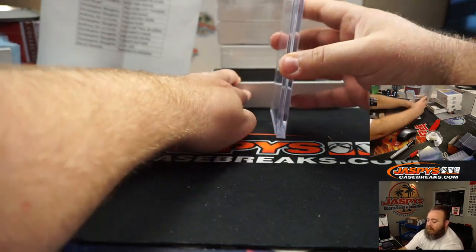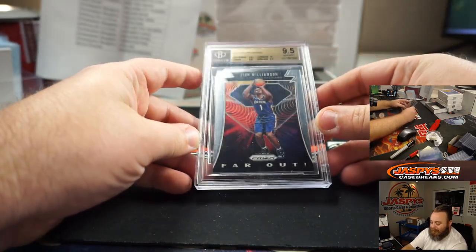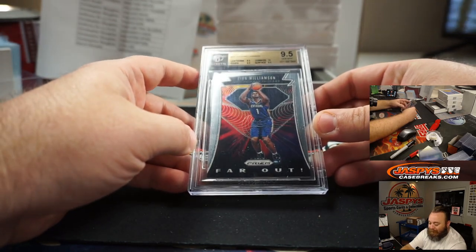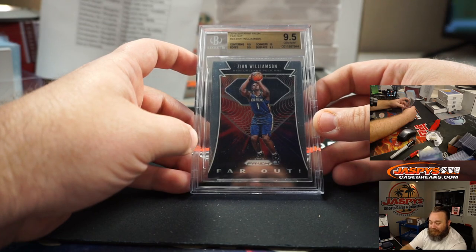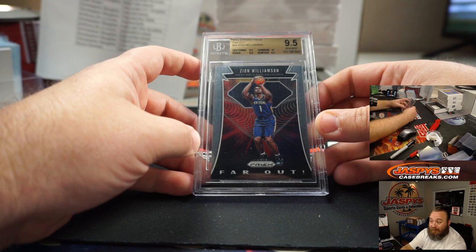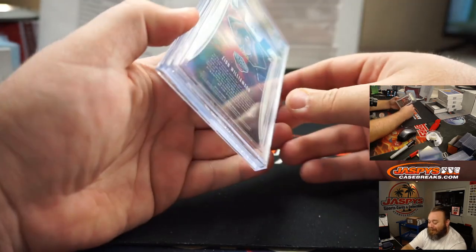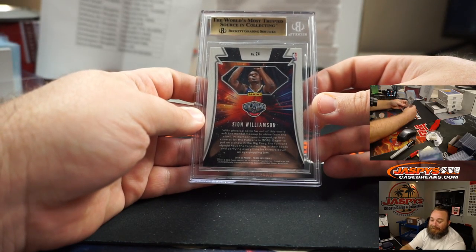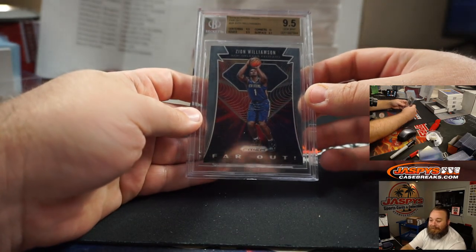Our first: Zion Williamson, Fireworks rookie, BGS 9.5. Centering, edges, and surface all a 9.5, corners a 10. Anthony De La Serta, New Orleans Pelicans. Congratulations, man.